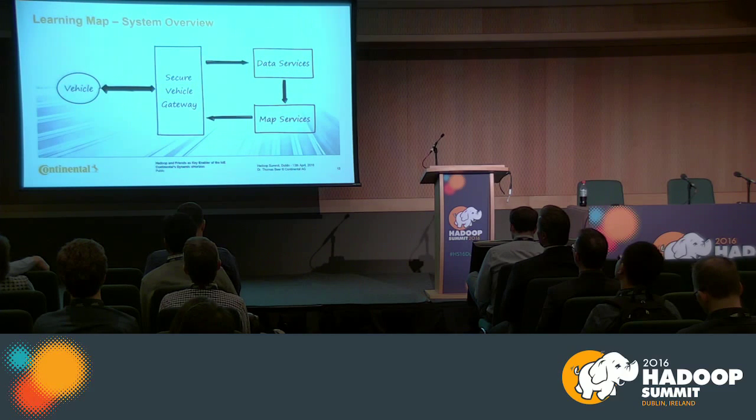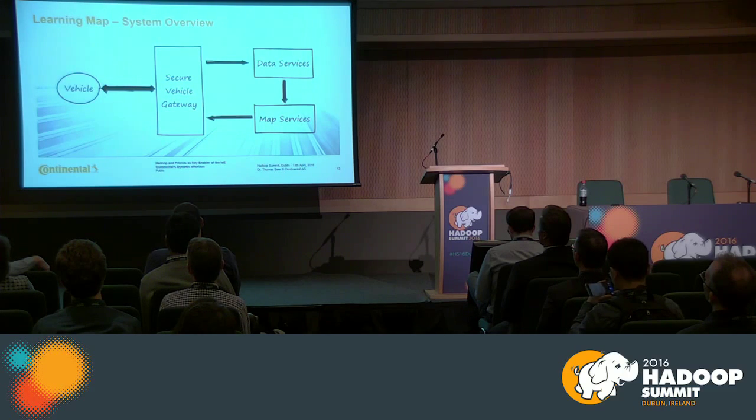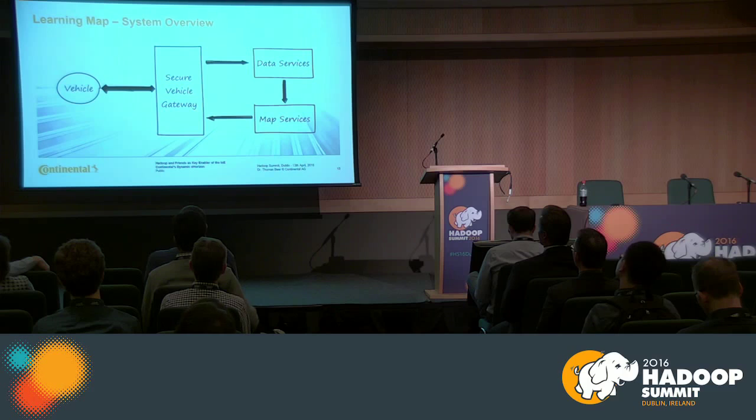So the key message of the video is that the vehicles themselves are detecting the environment and providing that information to the backend. The backend can do some magic and provide the new knowledge back to the vehicles. So just a brief overview about the underlying system architecture.